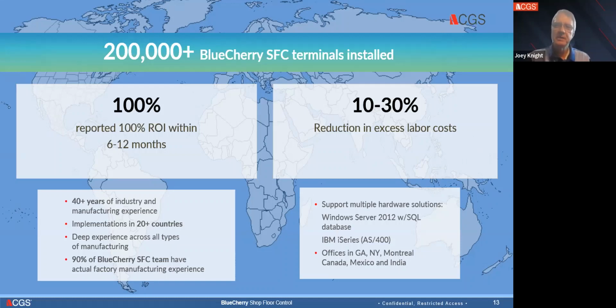Obviously everyone's in business to make money, and you don't want to make an investment that you're not going to reap the benefits from for 2 or 3 years. With BlueCherry shop floor control, and I can speak from experience here, I was actually an engineer that used the solution for 10 years before I came to work here. You will see your ROI very quickly with the system.